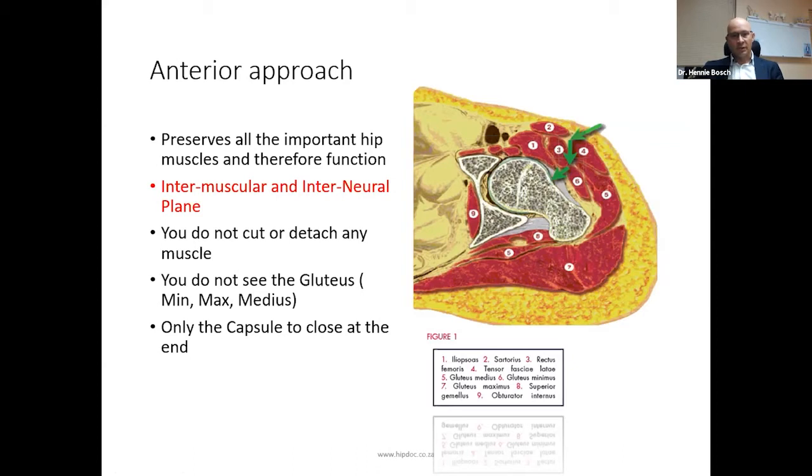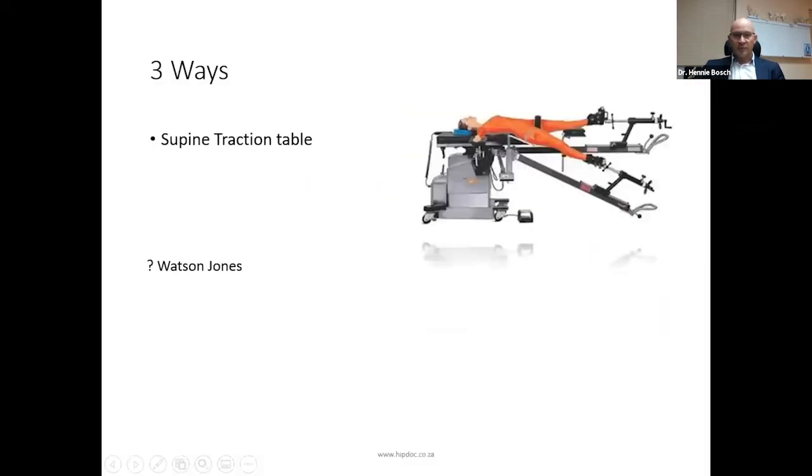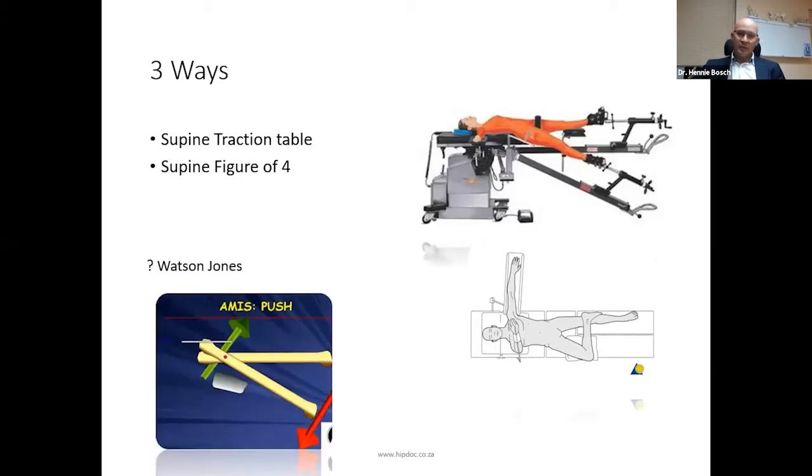And for me, who's still doing hip arthroscopies and looking at a lot of the soft tissues, I think it's important to realize that you're not going to see that. Although Marcus tells me he can see that and sort it out, I can't yet. So the 3 ways have been explained. Jan is doing the traction table. Hein is doing the figure of 4, and I think at Tygerberg they're mostly doing the figure of 4. For me, the main thing is that you really have to get the femur forward in all these ways to do the hip.